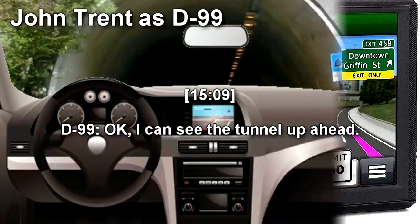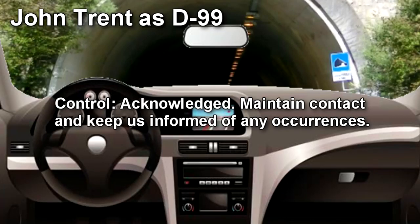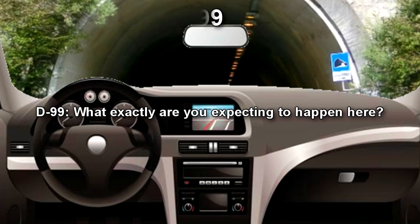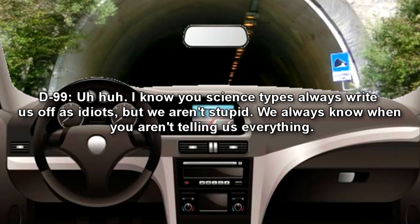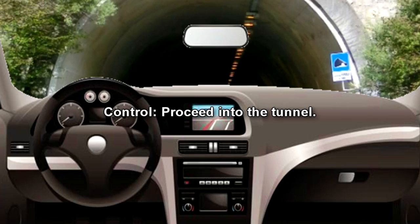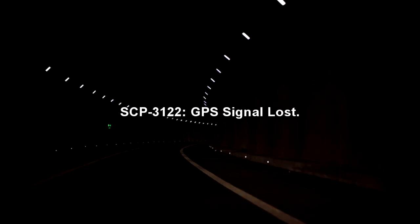Okay, I can see the tunnel up ahead. Acknowledged. Maintain contact and keep us informed of any occurrences. What exactly are you expecting to happen here? Unknown. That's the point of this experiment. I know you science types always write us off as idiots, but we aren't stupid. We always know when you aren't telling us everything. Proceed into the tunnel. Yeah. GPS signal lost. I guess we expected that, right?